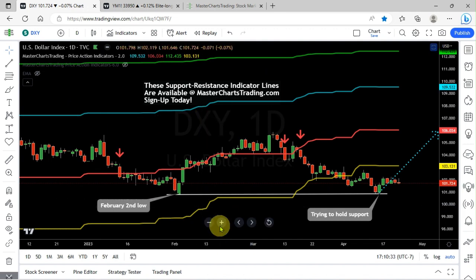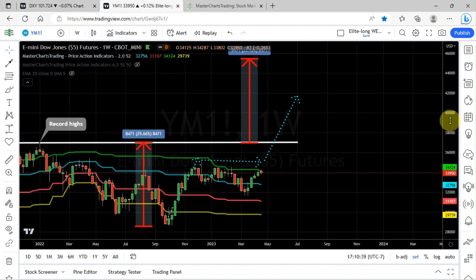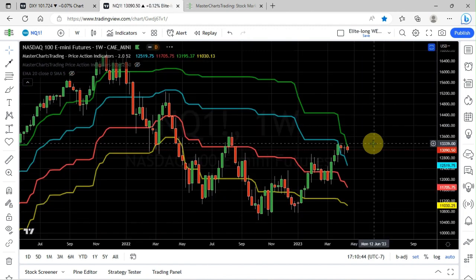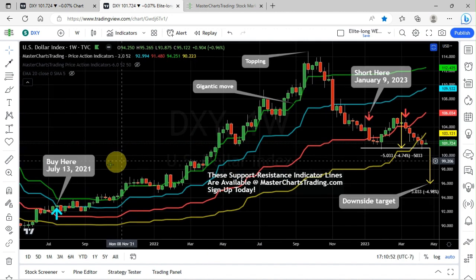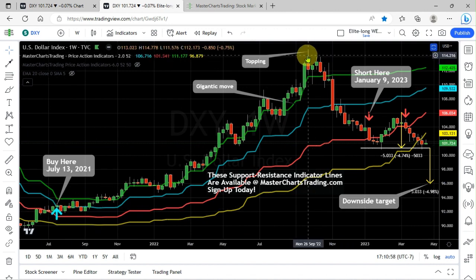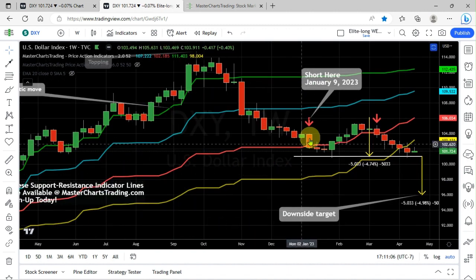Dollar index, the dollar currency index. We can look at the weekly chart to make a point. So here's the dollar currency index. The dollar was in an uptrend until recently. That uptrend started back in July of 2021 with a ginormous move that finally topped out here in September of last year, then turned around and continued lower. If we zoom in on this last part, right there is the beginning of a downtrend, January 9th of this year, 2023.